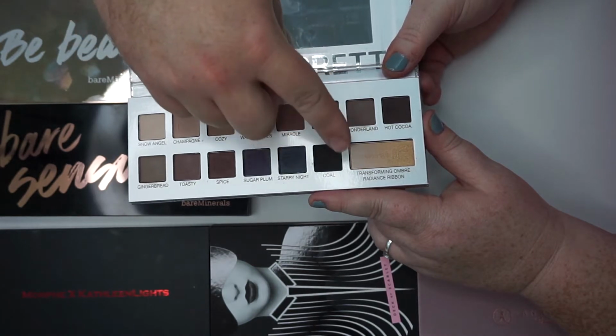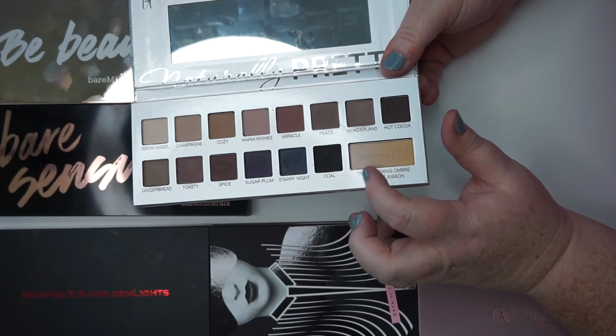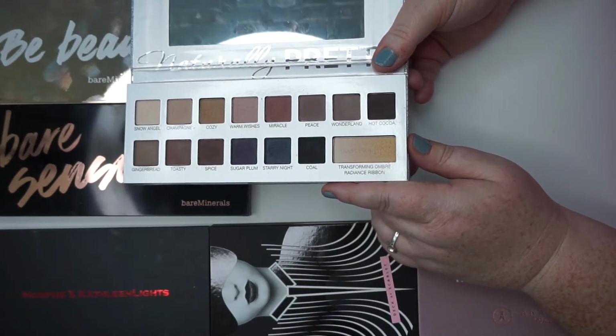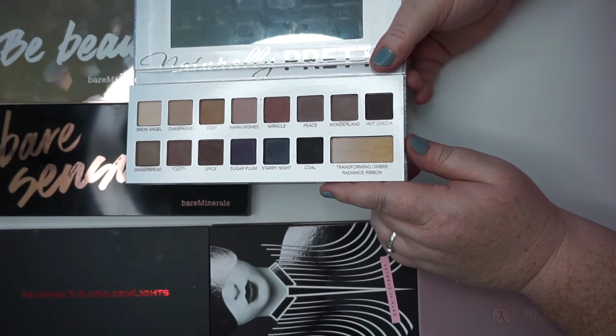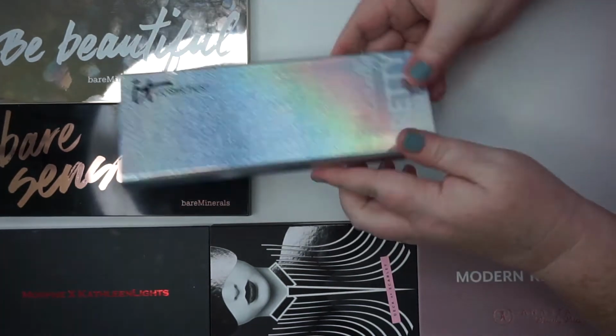What is the function here of this transforming ombre? It basically can have, like, if you want to do a lighter color, you use this, and a darker color for the gold. Okay, so did that really work well for you? You know, you blend it together or whatever. Okay. Yeah. I don't think that you really need it then. All right, we're going to de-stash this one.